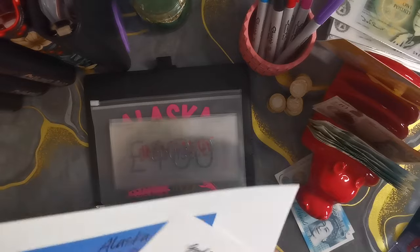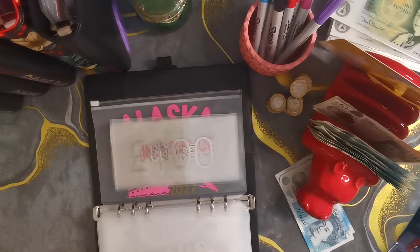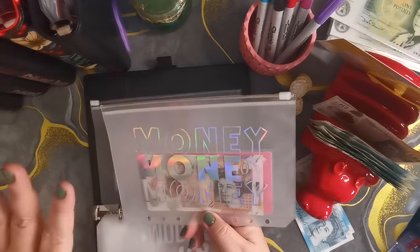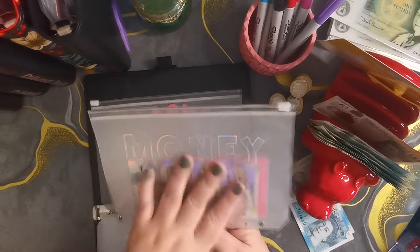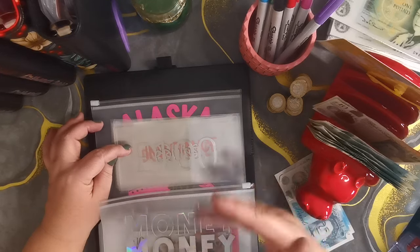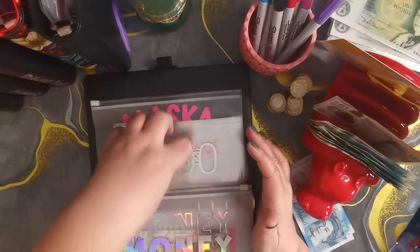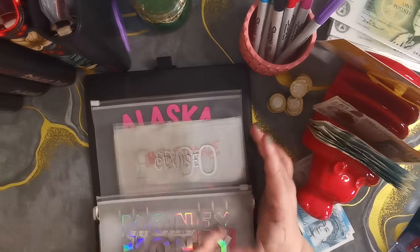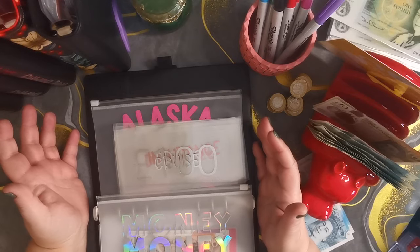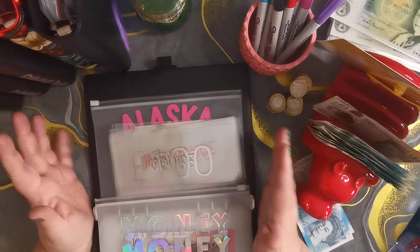Having said that, the money that I'm getting from my side hustle and any money left over from my weekly envelopes, I am going to put towards Alaska. I was umming and ahhing whether to continue with my 50th birthday binder with the challenges or just put everything straight into Alaska. And I thought, no, that's going to be boring. It's going to be boring to watch me just keep stuffing envelopes with the same thing day in, day out. So I'm going to continue with my 50th birthday binder.